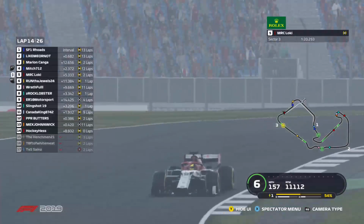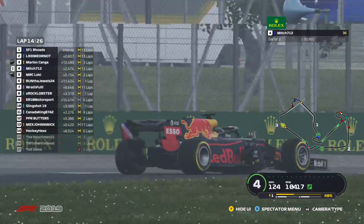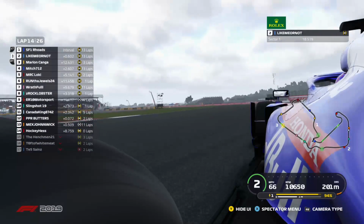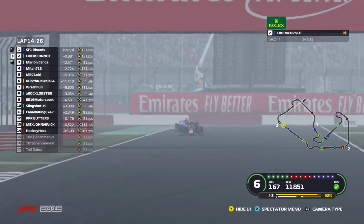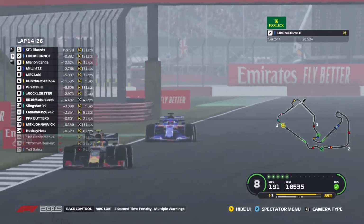See, Loki is 5.3 seconds back behind Mitch. Mitch has really fallen to Marlon Conga. Marlon Conga is definitely showing the pace that he has on this track. He's really trying to pull away. That's a camera angle Woodmasters has offered us. I actually like that. That's pretty cool. Loki gets a 3-second time penalty.